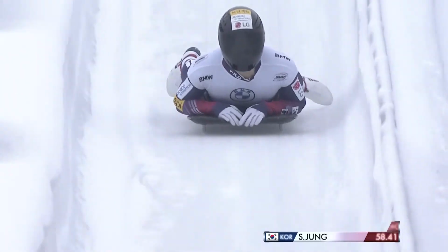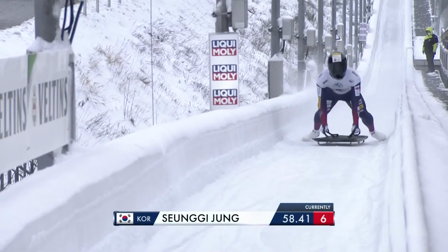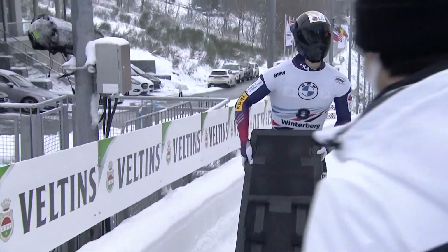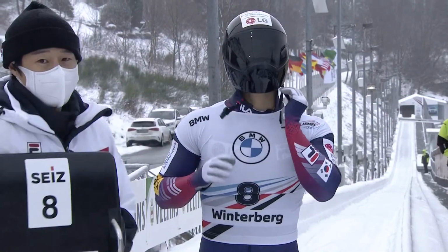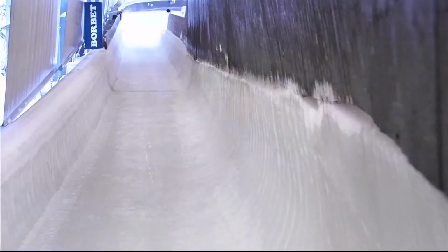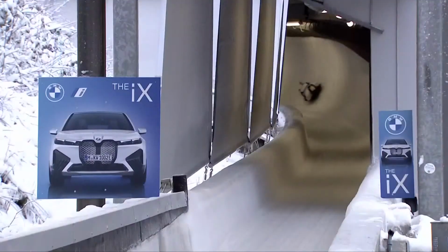58.41. Well, it doesn't answer many questions, does it? The Koreans and their sled builder Richard Bromley have just been a little missing their swing a little this season. And although the potential, I mean, Jung, no question, he's a potential race winner. You know, in the next quad, Sungbin Young is going to have all he can do to hold this kid off. But right now, they just seem to be slightly missing something.